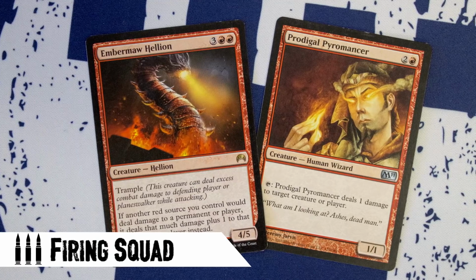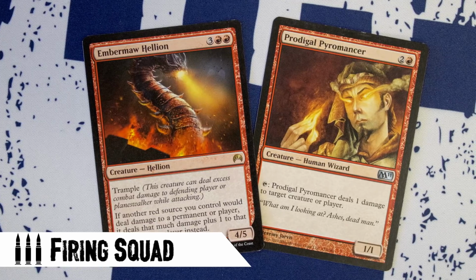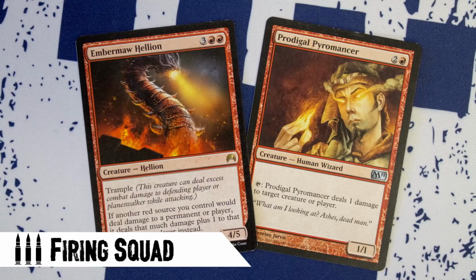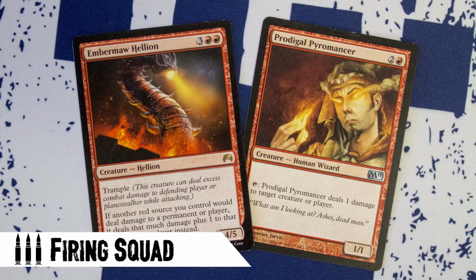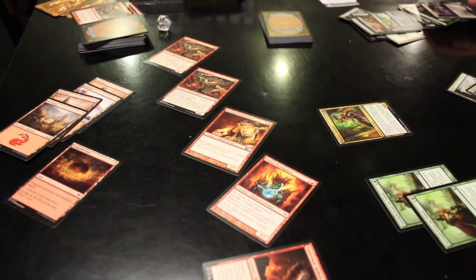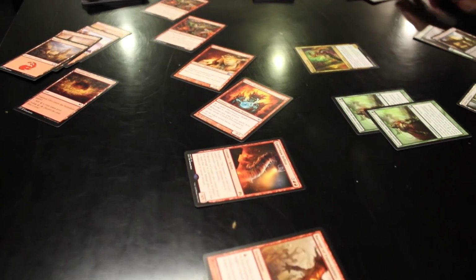The other deck we have coming out this month is Firing Squad. Firing Squad is a mono-red pingers deck that utilizes the card Embermaw Hellion from Magic Origins. So this is a card that hasn't really seen play outside of Limited. I don't even think it's played in many commander decks, but it increases the damage that your red sources deal. And so all of your creatures that tap to deal a point of damage to something now deal 2 points of damage. And just very fun decks that take the stress out of coming up with an idea and building something and just let you sit down with your friends in battle.